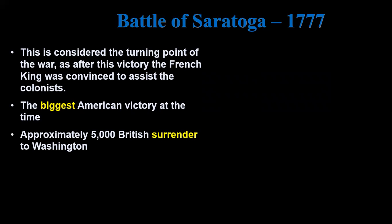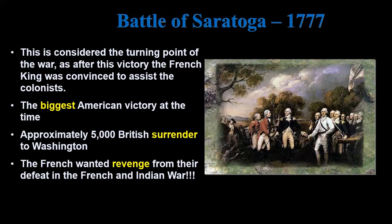So, about 5,000 British soldiers surrendered to Washington at this battle. And this is the incentive that the French want for getting involved. Because the French want revenge for the defeat they suffered in the French and Indian War, and helping the British lose colonies is one of the best ways that can happen. So they're going to support the Americans becoming independent as payback. And hopefully economically, the new American nation, however they decide to govern themselves, could become a trade partner for the French. That's probably more of an underhanded want of theirs.